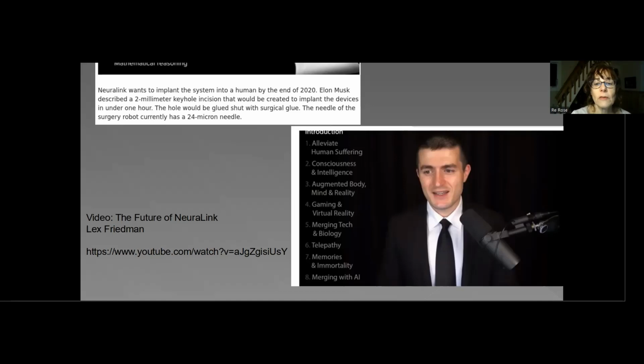And then he talks about saving memories and how that could lead to a form of immortality. And again, that's a discussion. And it would allow us to merge with AI. I don't really know what that means because AI is actually used in the Neuralink. It's a tool. But I think what he does mean is if there's sentient AIs, this would allow us to merge with them. I think that's what he means. Maybe I'll get the chance to ask him.